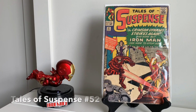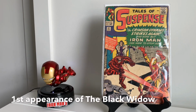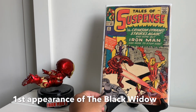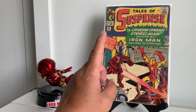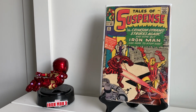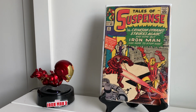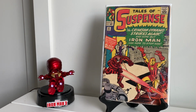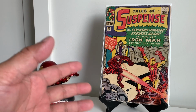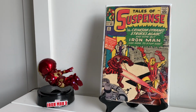Damn! Check it out. That is Tales of Suspense #52, and of course a very significant issue because this is the first appearance of Black Widow. And for those of you who are in the know, and why wouldn't you be, coming off the back of the Avengers Endgame movie, where, spoilers, if you haven't already seen it, shame on you.